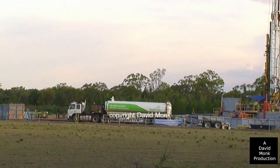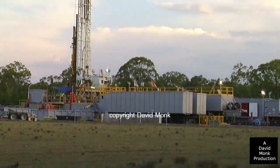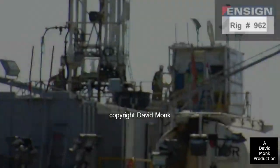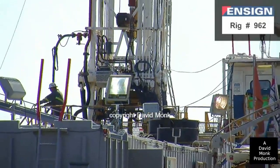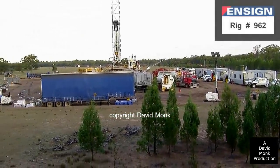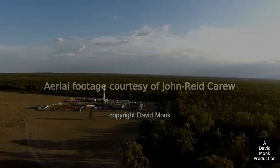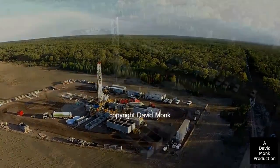Now let me show you how easy it is for the coal seam gas industry to unlawfully dump their waste, assisted by the deception of the beneficial use legislation. This is an Ensign unconventional gas rig, rig number 962. But from the air, we get a bird's eye view at what is a pitless drilling operation.